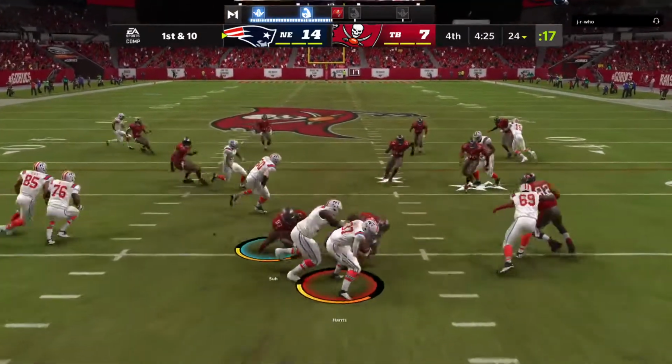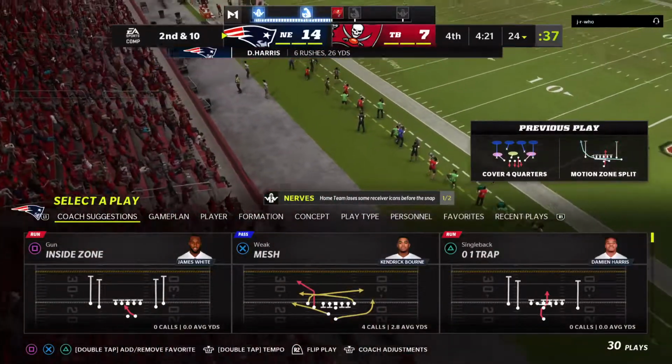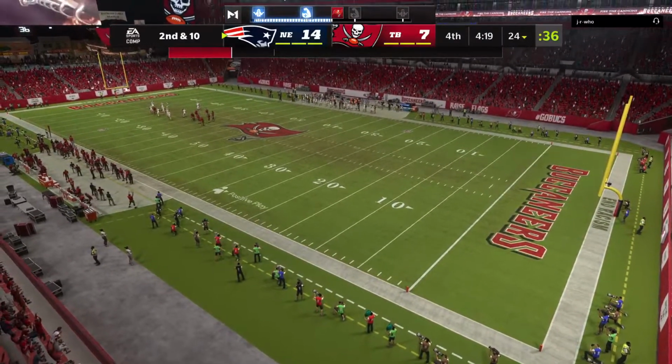They'll start on the ground with Harris. And running room scarce here. He's going to be stopped in his tracks at the line of scrimmage. Call it no gain on the play, and it'll be 2nd down.